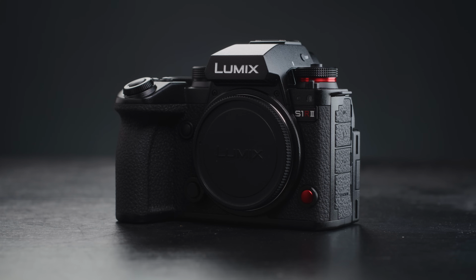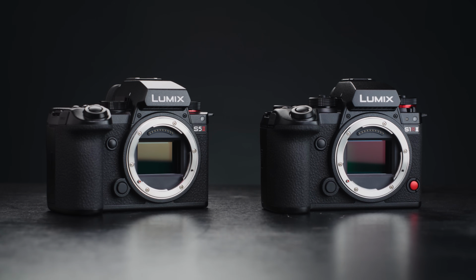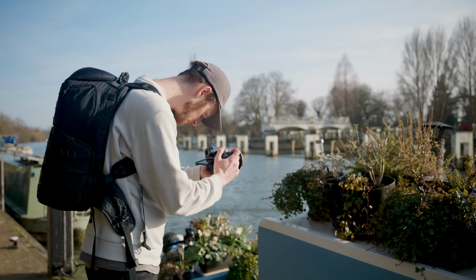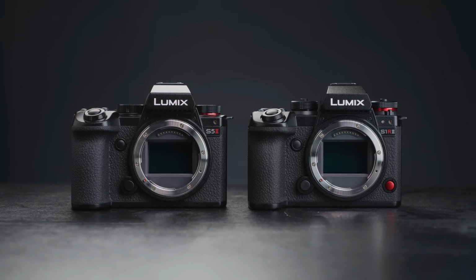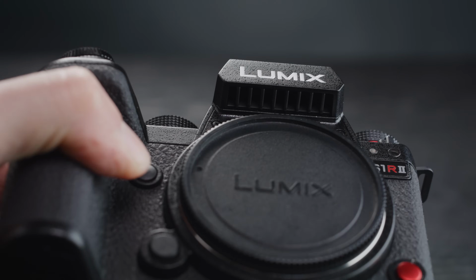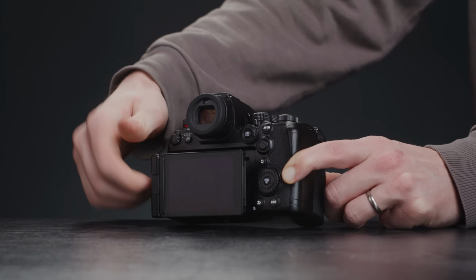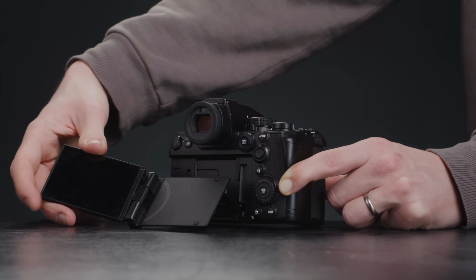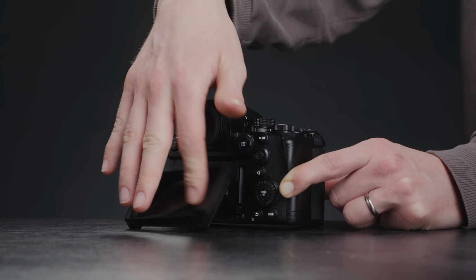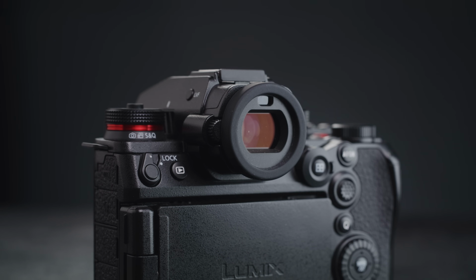Physically, the camera has changed a good amount from the previous one. It's similar in size to the S5 II, which is quite a bit smaller than the S1 or the S1R. It shares a lot of its design with the S5 II as well. It's dust and splash resistant, has a nicely integrated fan system, and tally lamps on the front and back. It has a nice tilty, fully rotating LCD, which means you can tilt the monitor up while still having cables plugged in. It also has a nice fast OLED EVF, which is great to see as well.